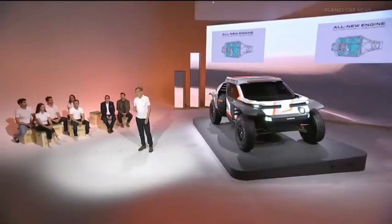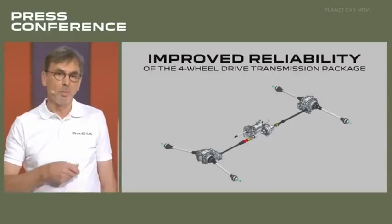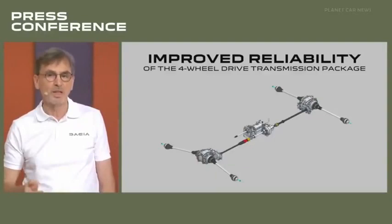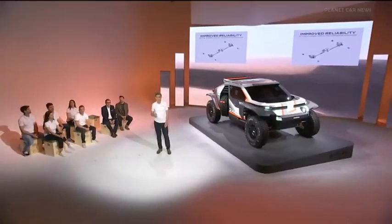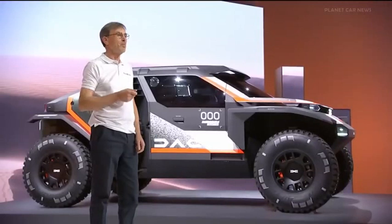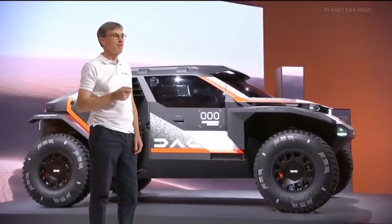We've significantly improved the reliability of the four-wheel drive transmission package. This means completely new, stronger front and rear axles and a repackaged gearbox with new casings. When we need to slow down, we have a new brake package with more rigid calipers, new discs, new pedal box, all aimed at giving a better brake pedal feel and requiring less effort from the drivers.